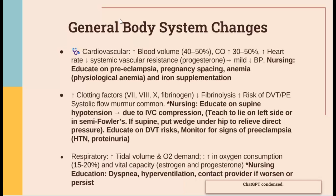You want to educate women on signs of preeclampsia, which would be around 20 weeks, having higher blood pressure than even normal. Pregnancy spacing is also something that's necessary to educate women about, because of all this blood volume, in addition to any vaginal or perineal repairs or sores that really need time to heal. The heart and the left ventricle also need about 6 weeks to get back to their pre-pregnancy size because of all that extra blood volume pumping through the placenta to the fetus.